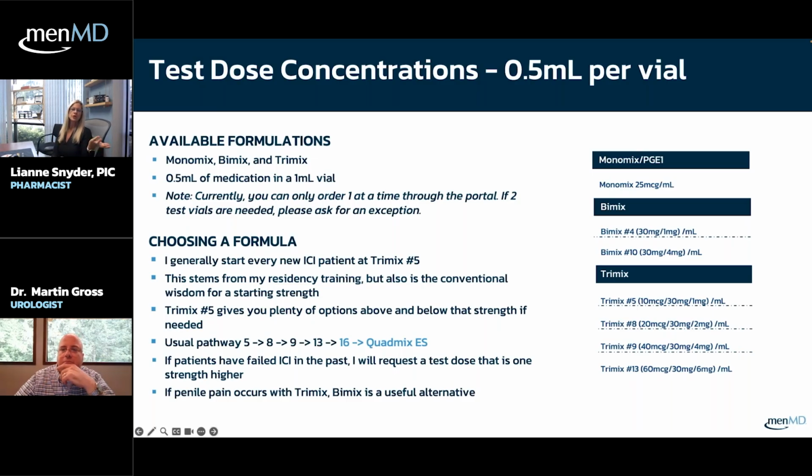And then how do you choose a formula? Do you just always start off with Trimix 5, doctor? I do for the most part, unless a guy comes in and he's already failed Trimix number 5, in which case I'll bump him up to 9 or 13 or go from there. But in general, and again, looking at the literature, this is pretty much the consensus across the board that 10 microgram alprostadil Trimix is the standard you start guys at, and you work your way up or down from there. And more specifically, from my perspective, this is what I learned in residency and what I'm most comfortable with. But again, if you're looking at the literature on this, it really is the conventional wisdom for everybody who's doing a lot of intracavernosal injection in the office.